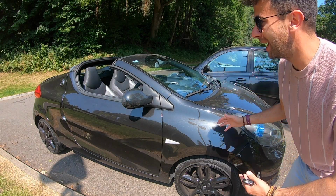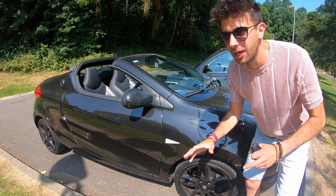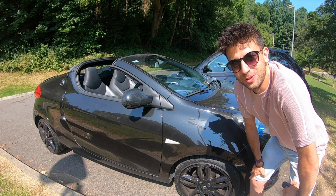Look, this black on black color scheme. It's got the whole black interior. I got the wheels done completely black. They were kind of a two-tone from the factory in this Dynamic S trim, but yeah, I think it looks really cool.